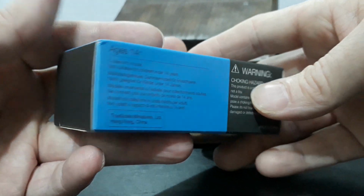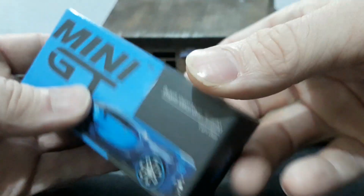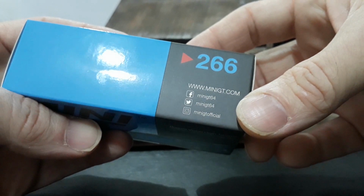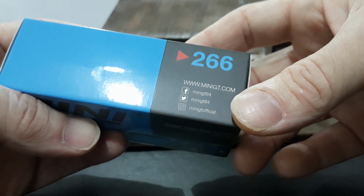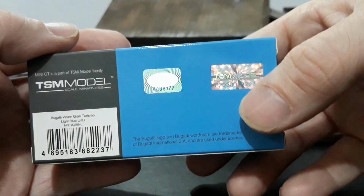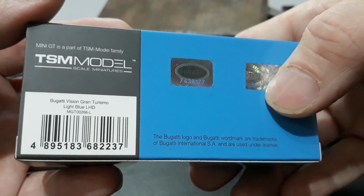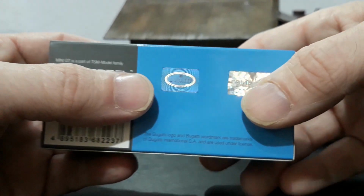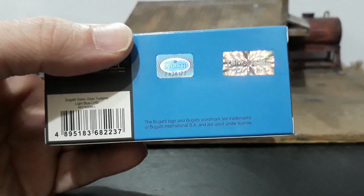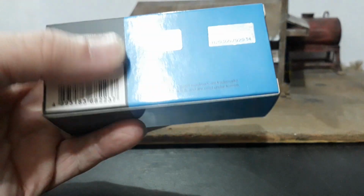You have age restrictions, warning labels. That end cap is blank. That end cap has Mini GT, scale 164. Top side, collector number 266. Mini GT's website, where to find them on Facebook, Twitter, and Instagram. Backside, you have your holographic sticker from Bugatti, your holographic sticker from TSM Model, and then this is your Bugatti Vision Gran Turismo light blue left-hand drive. I think these were only available in left-hand drive. We did not have the option to order the RHD here, so I'm going to assume it was only LHD. So let's get him out and take a look at him.